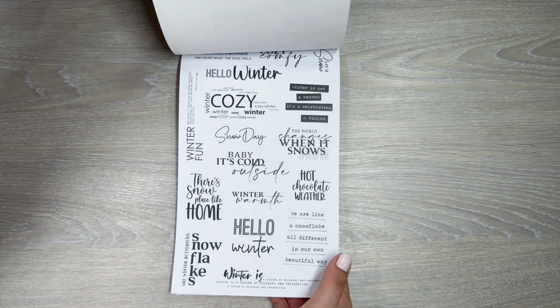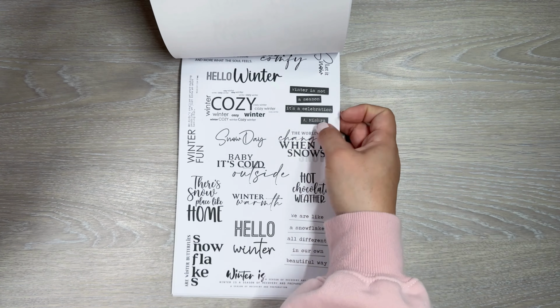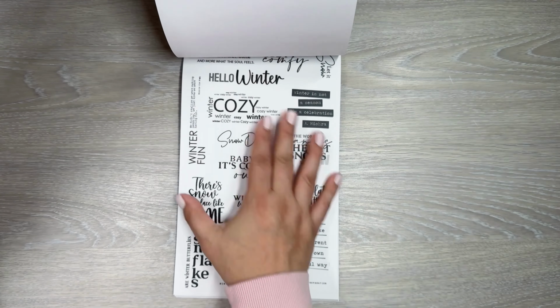Here's some more quotes. I love the variety of the different, it's like this one's called Winter is Not a Season, it's Celebration. I just like the way it looks. So you get paper and clear.